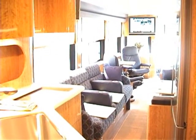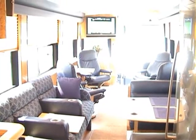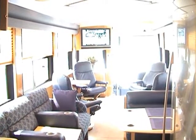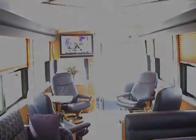This is the Executive 2007 model. Lacks nothing in amenities, electronics, design, creature comforts. If you have any questions about this coach or any of the others you see on our website, please give us a call.